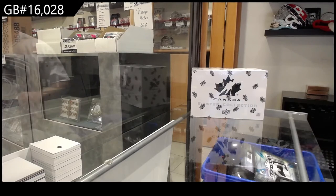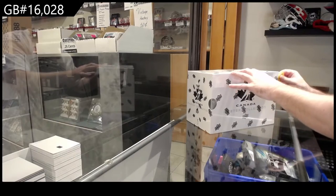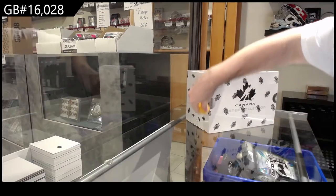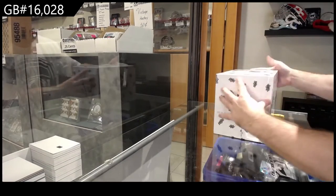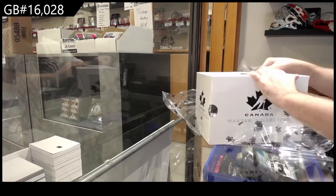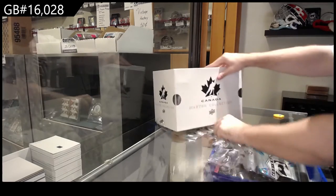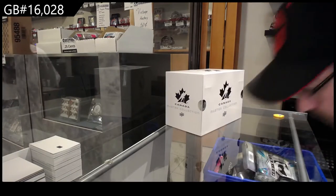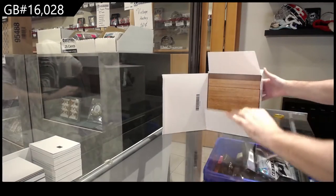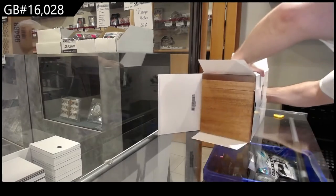Here we go, 16,028 Team Canada Master Collection. Alright, I'm calling a Gretzky Auto Really Limited. Not exactly a crazy hard call on this product, but I'm doing it.